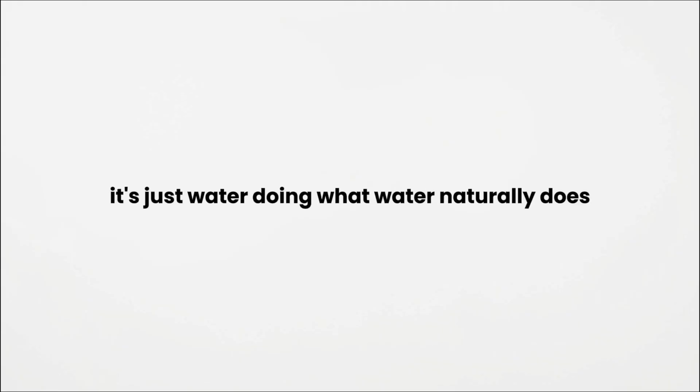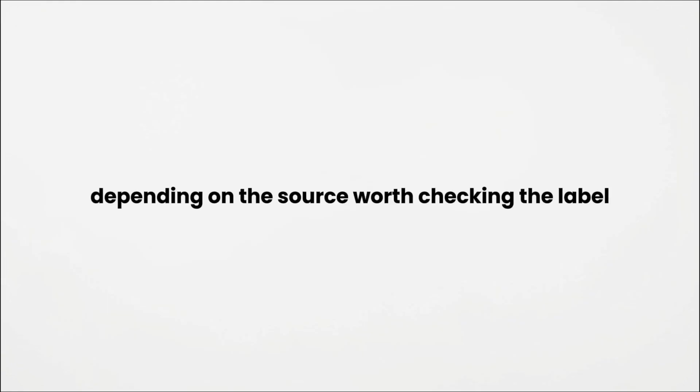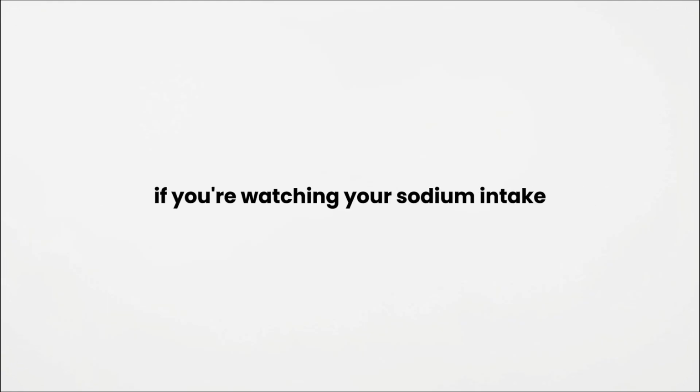It's just water doing what water naturally does, slightly more efficiently. The one thing worth a glance is sodium content, which runs higher in some mineral waters than others depending on the source. Worth checking the label if you're watching your sodium intake. Otherwise, solid, boring, does its job.